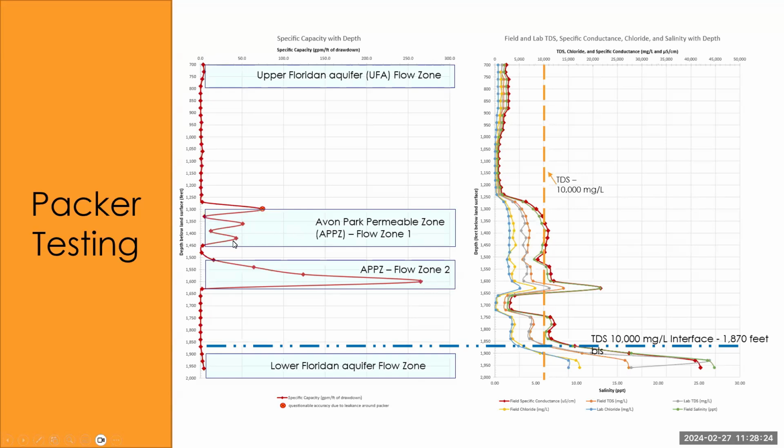You see a big kick, and then we go into the middle semi-confining unit, where it drops way down, and then a huge kick in the lower zone. So the lower zone is actually more permeable than the upper zone, but the water quality right here goes bad, and the TDS increases a lot. We still have an increase in TDS as we go into the APPZ, but it really increases in the lower APPZ. And then below the lower APPZ, we get fresh again, so very low TDS.